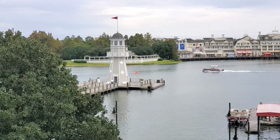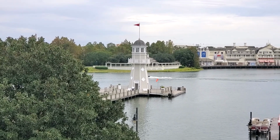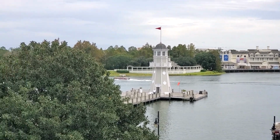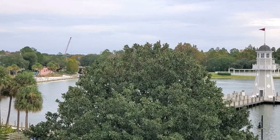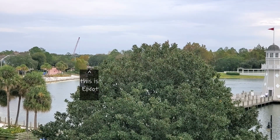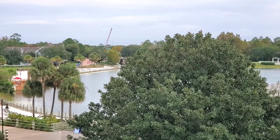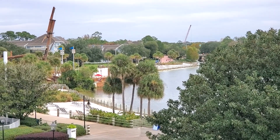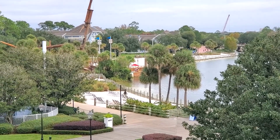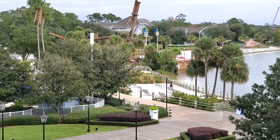There is, off in the distance, the Skyliner, which is also transportation to Hollywood Studios. It is like a gondola system that's right here. It carries you across the zip line to wherever you want to go. I don't really like it. It scares the heck out of me, but everybody else in my family really, really enjoys it. Do you see the sandy beach area down there? Yeah, it's really pretty.